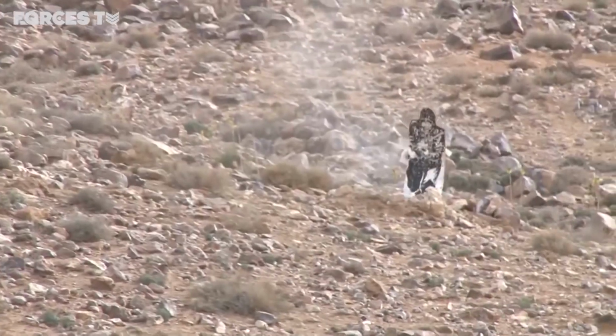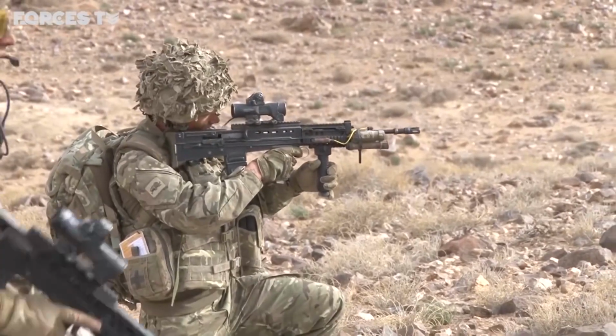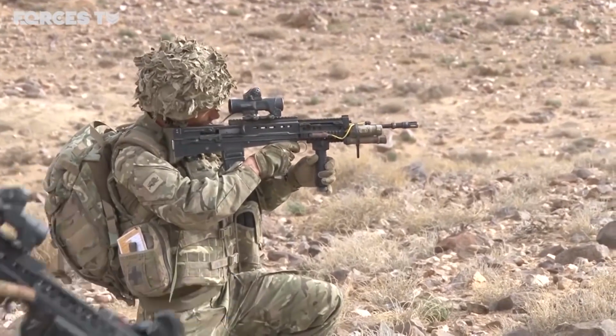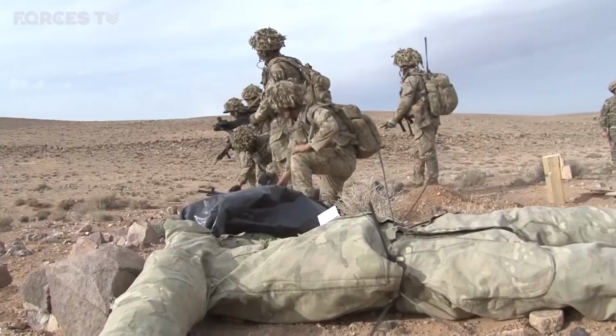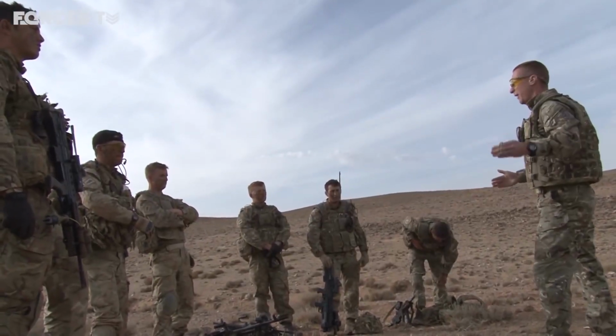So when the guys are hitting rounds on it, it will drop and it will come back, and that just simulates suppressing the enemy, so keeping the enemy's heads down. When they hit it, it will drop, and when they're not hitting it, it will come back up. Eventually the enemy is overcome and the section's performance is evaluated by the regimental sergeant major.